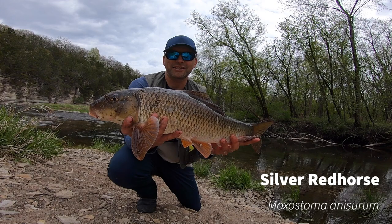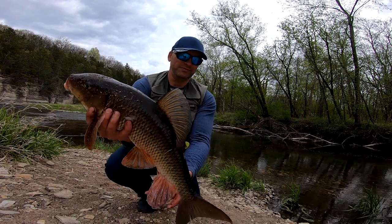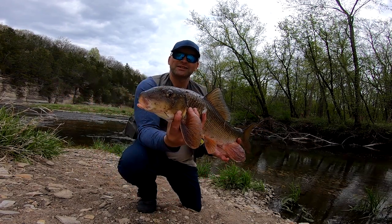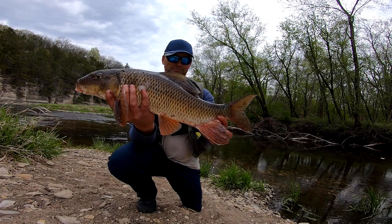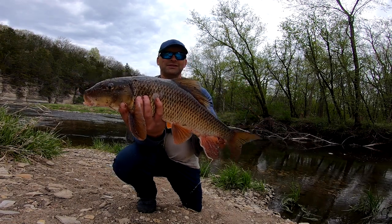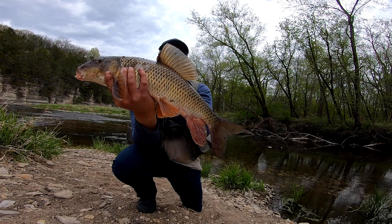I think it's a... nope. I think it's a silver. I think it is. Really? So, doesn't really have the red tail. The ones up there are greaters for sure. I can see them. It might be a silver, but we're gonna take a picture of it anyways. Yeah, I think that's a silver. Yeah, that's a silver.